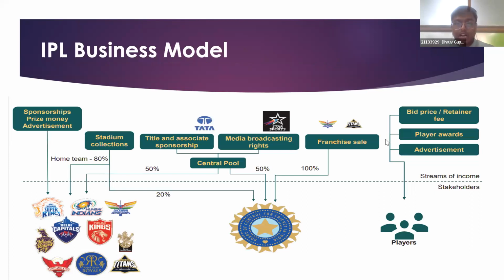So this chart summarizes the whole business model of IPL. In the IPL, we have three major parties. Number one, BCCI. Second, the 10 teams, the 10 franchises we have. Number three, the players. Now, let's elaborate on each income stream.